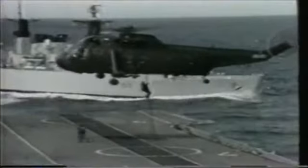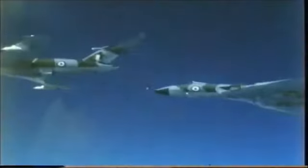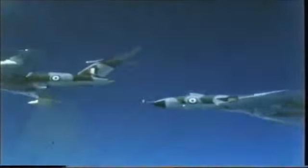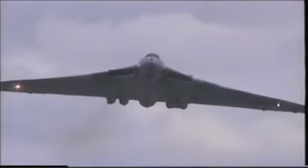But such was the value attributed to air power that the RAF was called upon to demonstrate that a long-range attack could be mounted. Operation Black Buck was designed to do precisely that. On the 30th of April, a Vulcan dropped 21 1,000-pound bombs on the airport runway at Port Stanley, the capital of the Falklands. After its sixth airborne refueling from Victor tankers, the Vulcan completed what was then the longest bombing run in history, 7,860 miles, when it landed back at Ascension Island in the Central Atlantic.